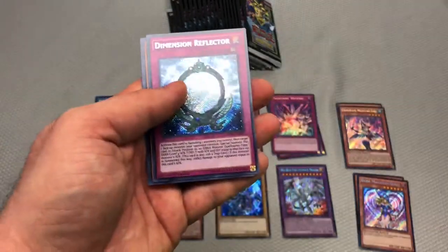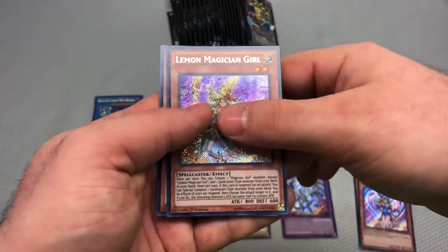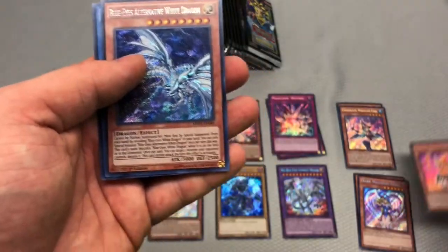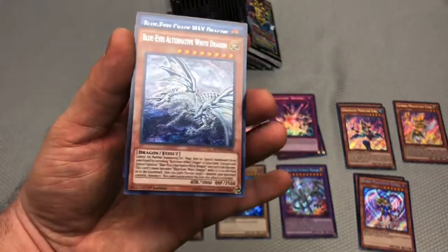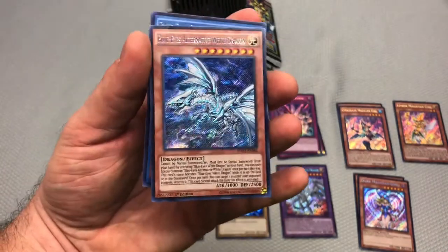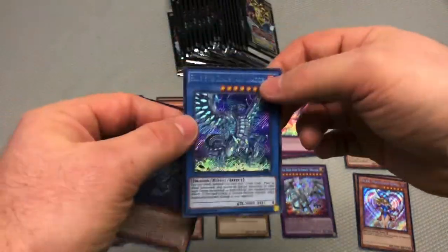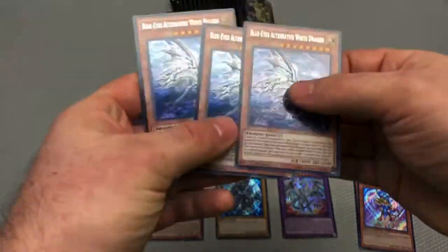Dimension Mirage. Dimension Reflector. Lemon Magician Girl. And there we go. Another Blue Eyes Alternative White Dragon. I feel like we can end the video right here. I got all three Blue Eyes Alternative White Dragons that I needed. And obviously our third Blue Eyes Chaos Max Dragon. Wow. That's all I got to say about that.